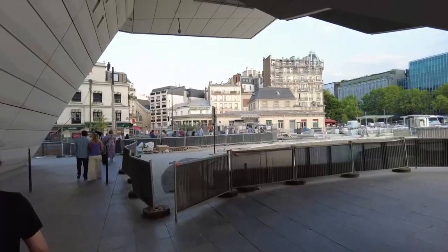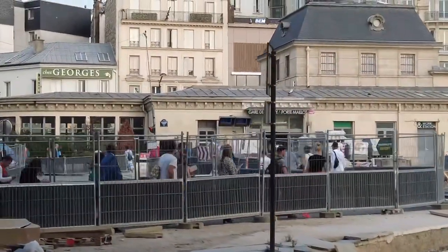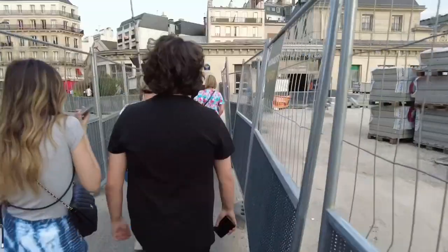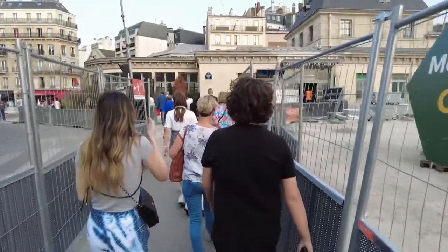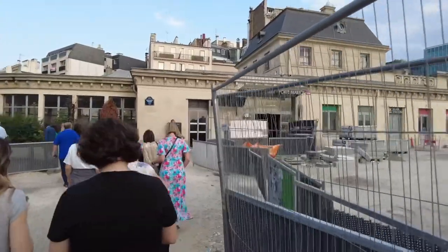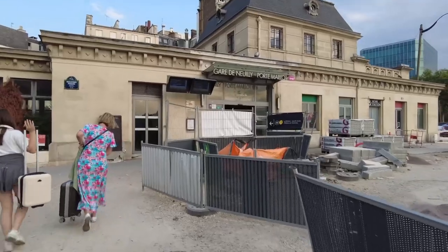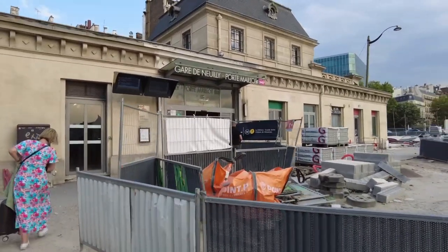Across the road. Oh, right. There we go. Can we see that, peoples? Right, so we are looking for Metro 1, which is that way. There. So we want Metro 1 going towards Chateau de Vincennes. Metro 1. This way. We're going to the right.